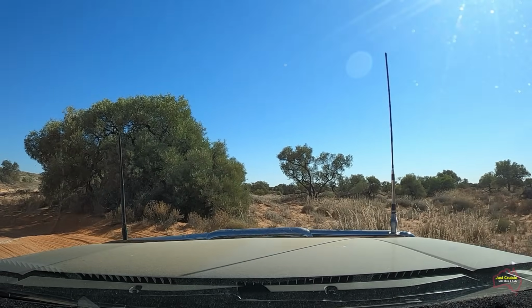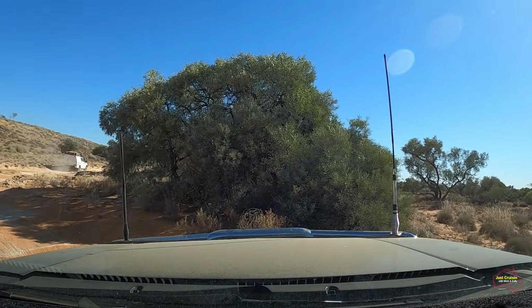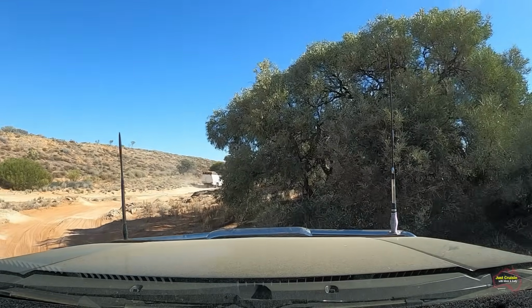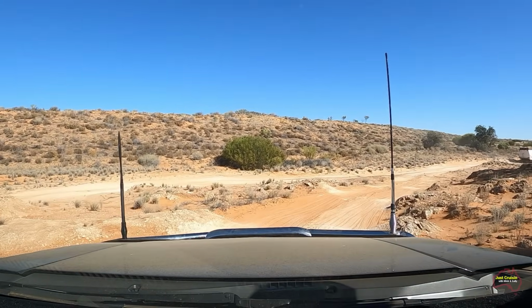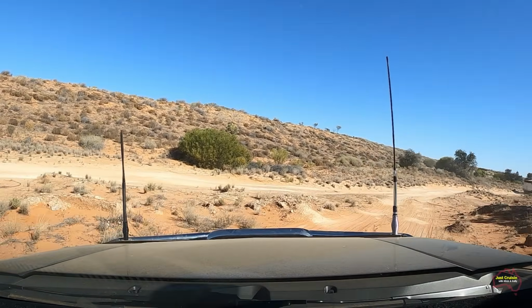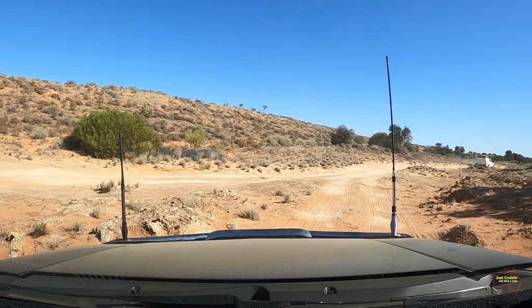At times it was very slow going. As you can see here, some of these large white rocks that were buried in the road, you had to drive over them. You couldn't get around them, but they were okay to drive on as long as you were prepared to slow up for them.